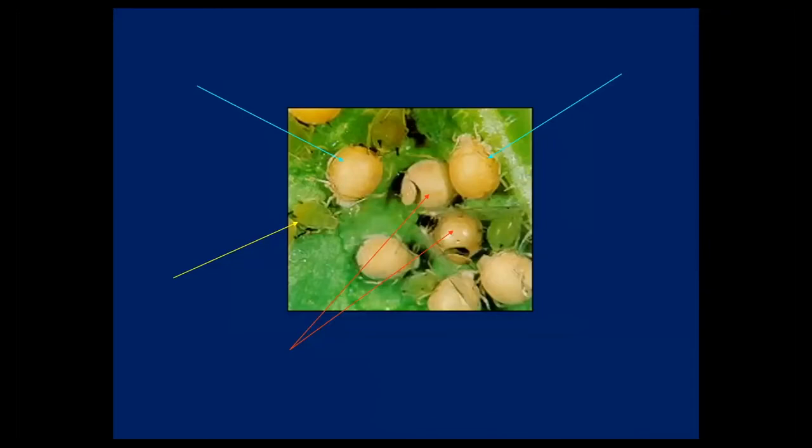Okay. So everybody's an expert now on this. The blue line, can you tell me what that's pointing to? Correct, it's pointing to a mummified aphid. The red lines are pointing to mummified aphids in which the wasp has emerged and is now active and is probably laying eggs on the yellow line, which is pointing to a normal aphid. And so it probably has eggs in it that are going to start hatching and eating the aphid from the inside out. So you want to look for these mummified aphids whenever you see a bunch of aphids to see if these parasitic wasps are present. If they are, just let them go and they'll reduce the population within a week or two.